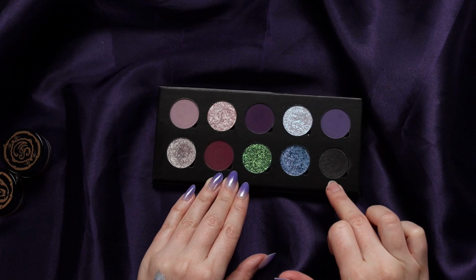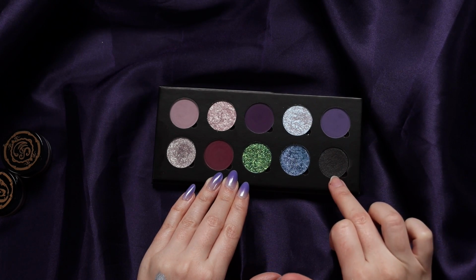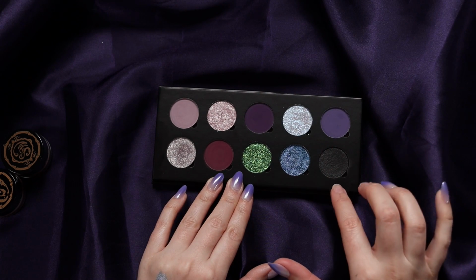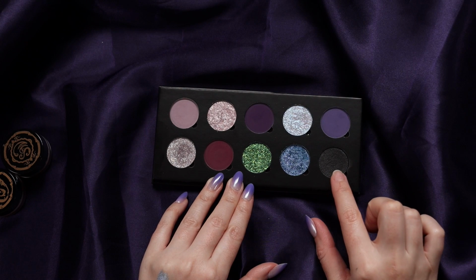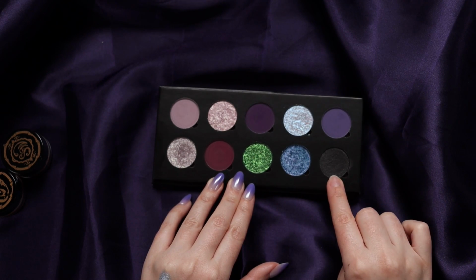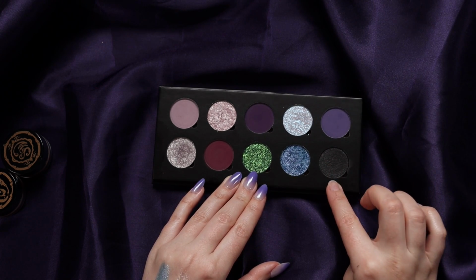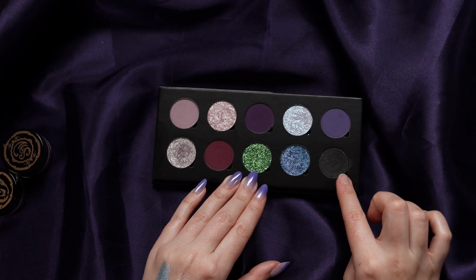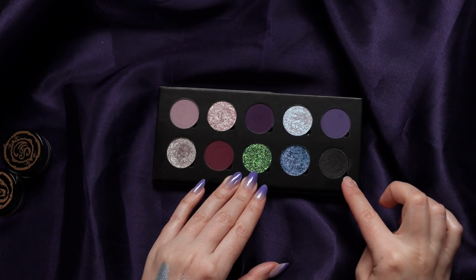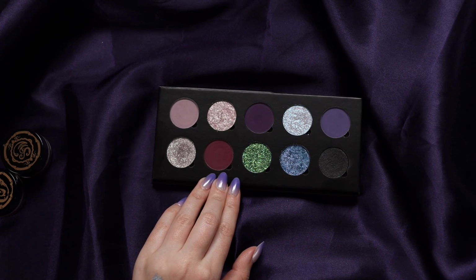This shade, I think it's a good idea, and I'm curious to see if they add any more of this formula into future palettes. It is for sure somewhat of a cream to powder formula, like in the Industrial palettes from Izumaya, as well as the Natasha Denona cream to powder. It takes quite a bit of back and forth and building up, which might not necessarily be a bad thing. I think that makes this a bit more user-friendly in a sense, because you can build it up versus you can't remove.